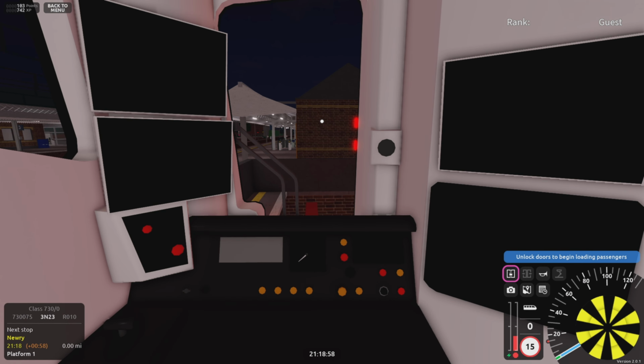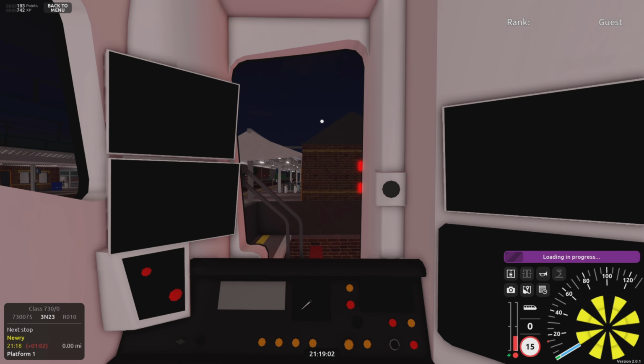Stop. Whoa. Right, unlock the doors. Cool, right. Yeah, it's been a little while since I've played SCR. I won't lie to you, I have been on a two-week break, and I was playing a lot of Train Sim World before then. So it's been a little while since I've jumped into SCR, but it's always fun to jump back into this game. I do find it quite fun.